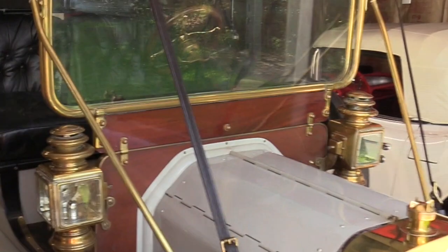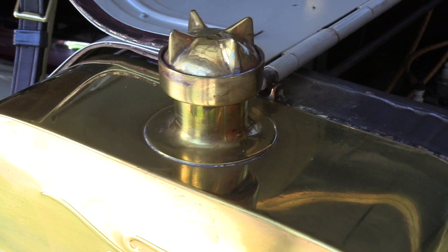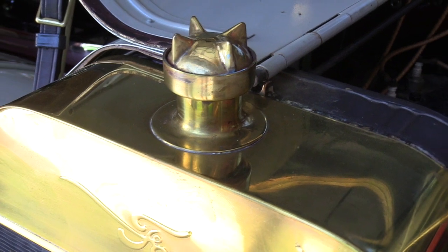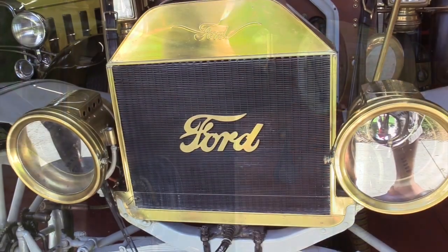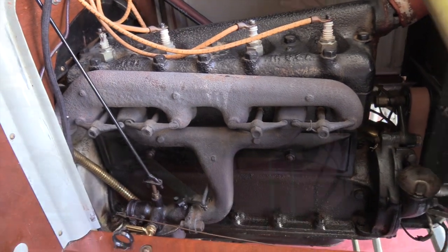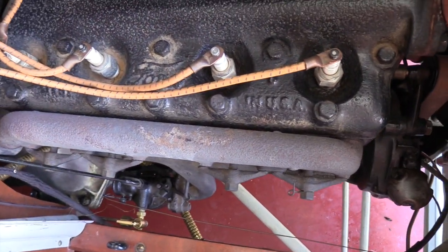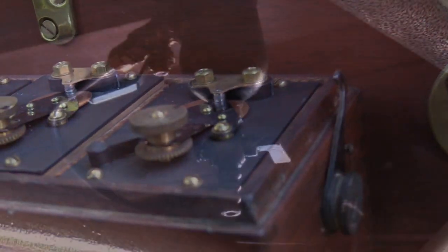Not all Model Ts were black. The Schirmer's is a light gray, which is a correct color for a car of this era. The first owner of the Schirmer's Model T in 1909 was a pioneer, willing to try Henry Ford's new engineering. This brass-era Model T cost about $850, about $21,000 in today's money.